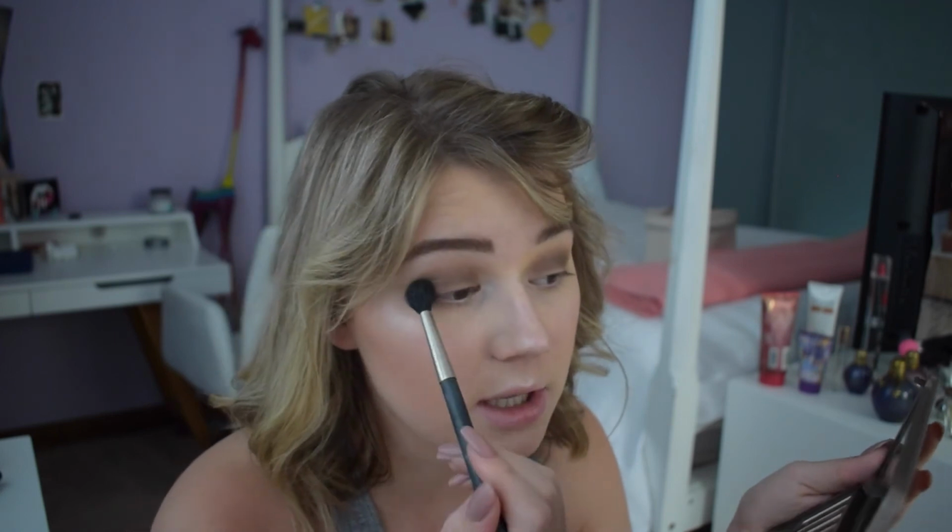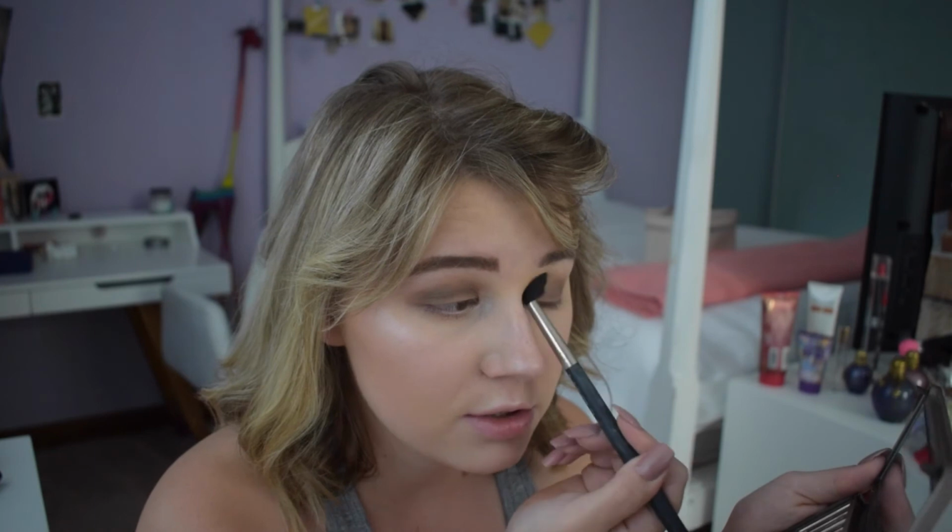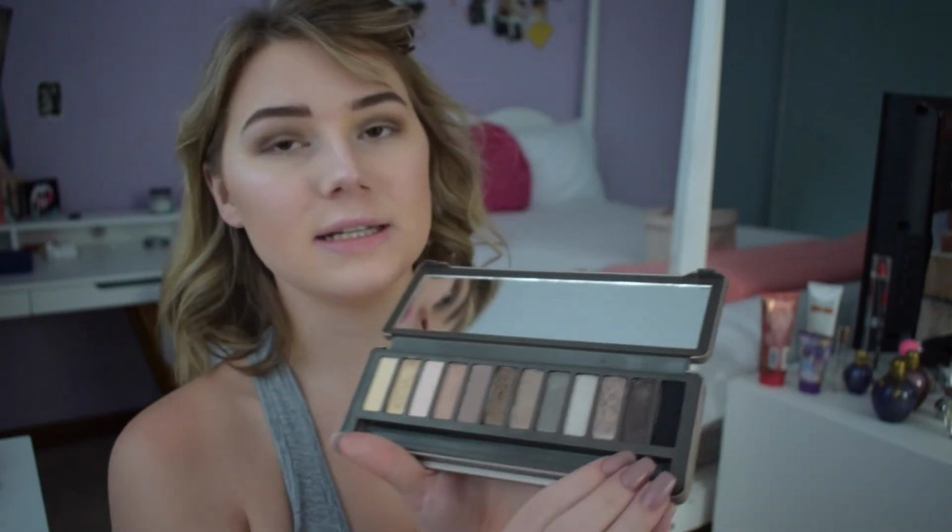Every single time I take the 224, I run it along my crease just to make sure everything's all good. Take the flat side of the brush that comes with it, and I'm going to spray some Fix Plus on it. I'm going to take Busted, that one, which is really dark, and I'm going to put that very close to my lash line.